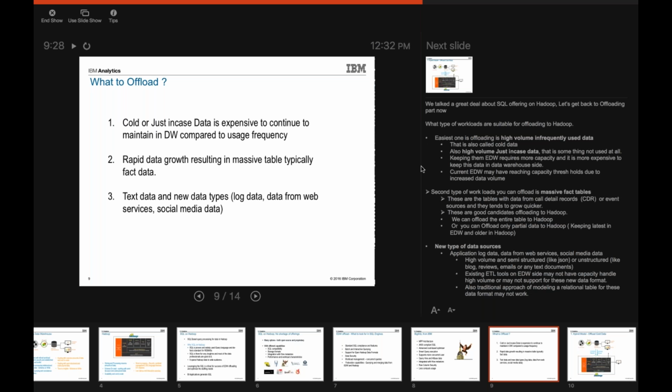The high volume, infrequently used data can be offloaded to Hadoop. You have the data in the data warehouse, you're not using it that frequently, and it's expensive to keep it there. So let's move that to Hadoop. Also, it's not very uncommon to have just-in-case data. This is data where you don't see any immediate usage, but you cannot delete it. You need to keep it for various reasons, maybe a compliance reason. That kind of data is optimal to store on Hadoop.